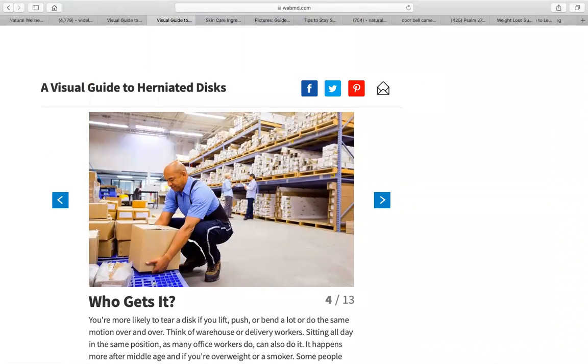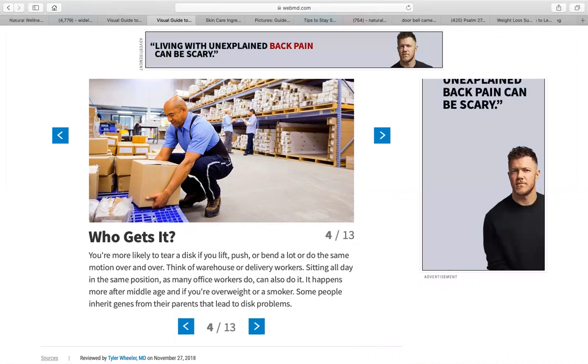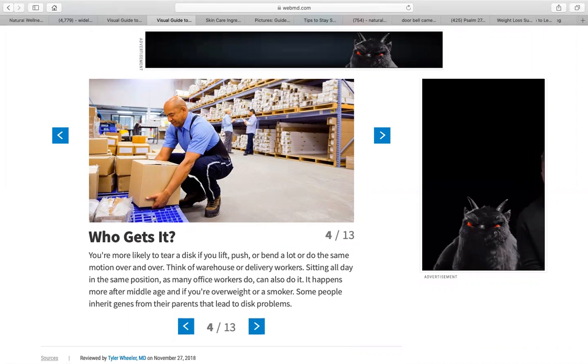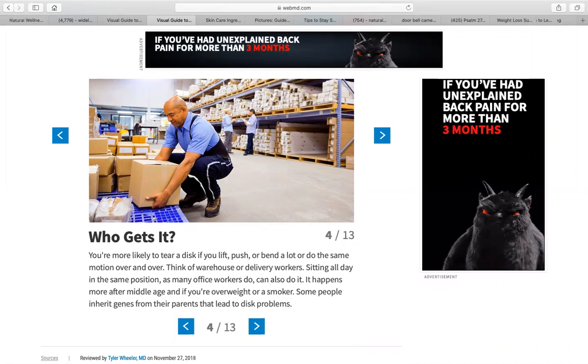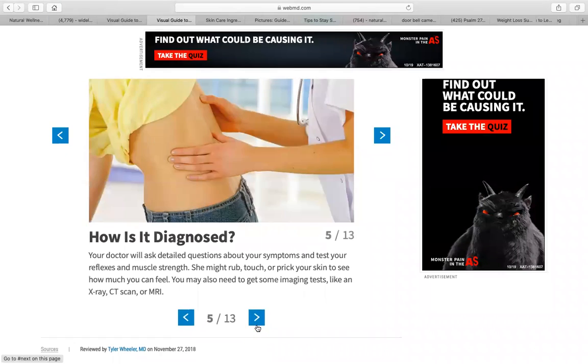Who gets it? You're more likely to tear a disc if you lift, push, or bend a lot, or do the same motion over and over. Think of a warehouse or delivery worker. Sitting all day in the same position, as many office workers do, can also do it. It happens more after middle age, and if you're overweight or a smoker. Some people inherit genes from their parents that lead to this problem.